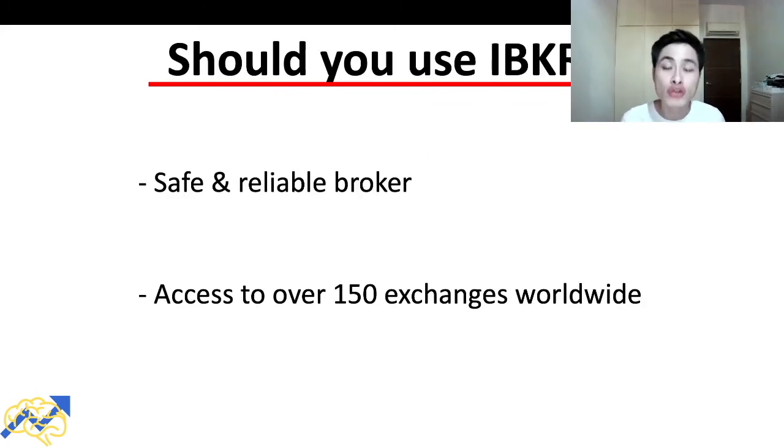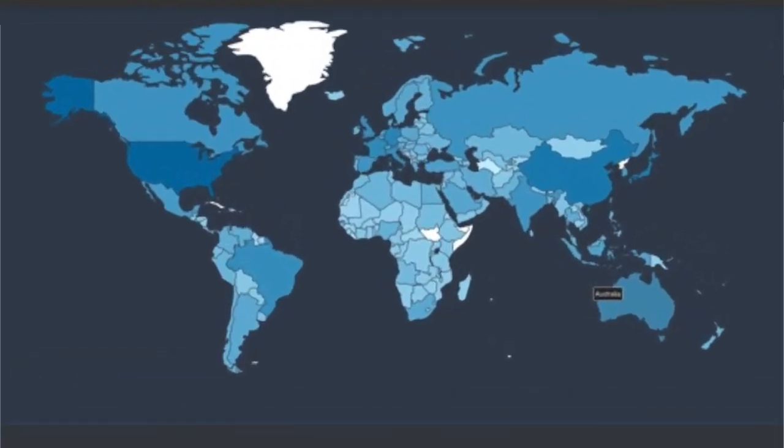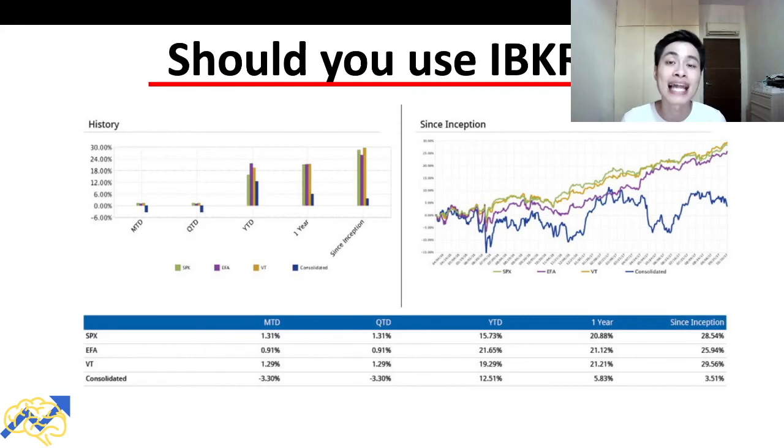But with that said, should you still use Interactive Brokers? For me personally, I find that Interactive Brokers is a safe and reliable broker. Furthermore, Interactive Brokers also allows access to over 150 exchanges worldwide. So the Interactive Brokers platform gives you access to a lot of markets around the world. And perhaps the best thing that I like about Interactive Brokers is their portfolio analyst function.